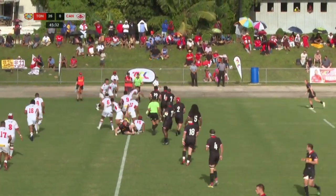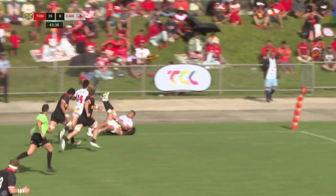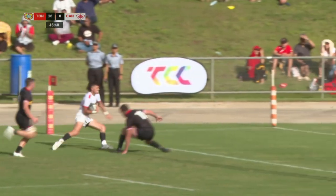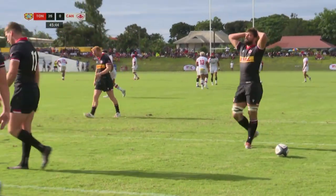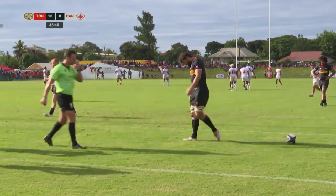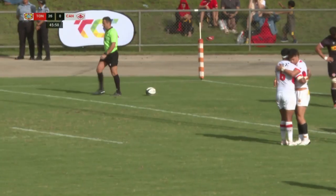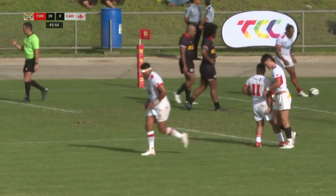They got it. There was one with the outside arm there as they make a break here. John Ika back into Kyron, and Kyron's going to scoop through. Time off allowed for his second try, Kyron. Great work on the flying side by Tonga. Quick hands.